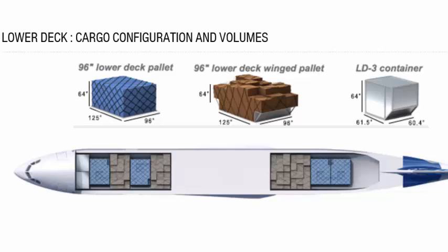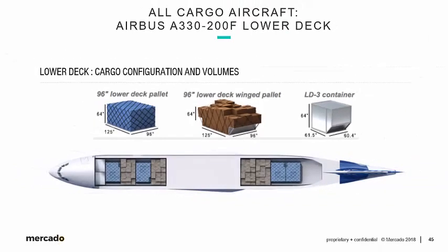We can still have pretty much the same length and width at 125 and 96 inches, but the height can't be higher than 64. Same goes for the middle configuration, the lower deck winged pallet, as well as a ULD, a unit loading device, that we haven't talked about at all, but that we're going to talk in considerable detail, is an LD3 container, a self-contained unit loading device with that same height restriction of 64 inches.